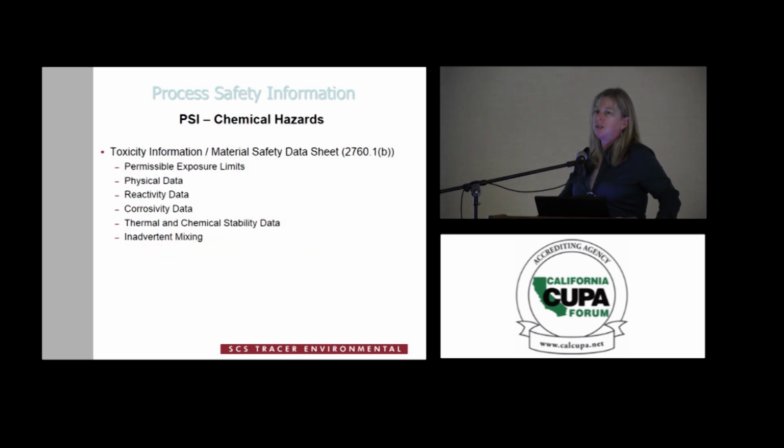Toxicity information is pretty straightforward. The regulation says you can include a material safety data sheet, soon to now be called a safety data sheet. So as long as they're in compliance with Cal OSHA regulations and have all the key information, including permissible exposure limits, physical data, reactivity data, corrosivity data, thermal and chemical stability information, as well as inadvertent mixing.